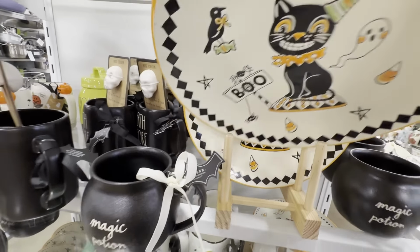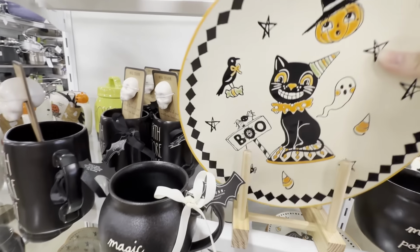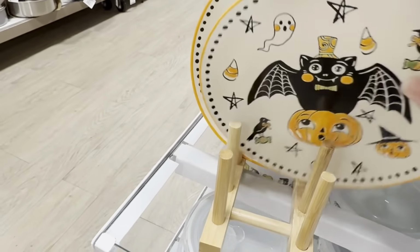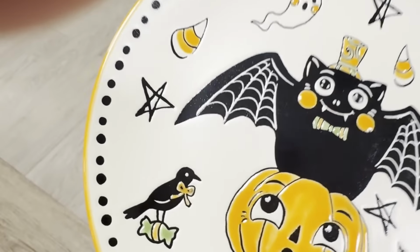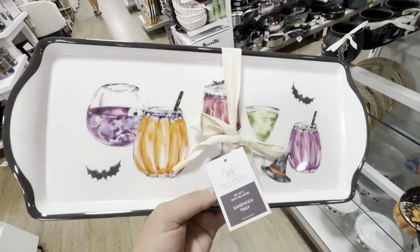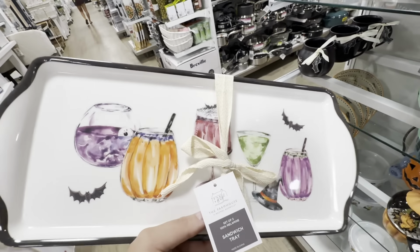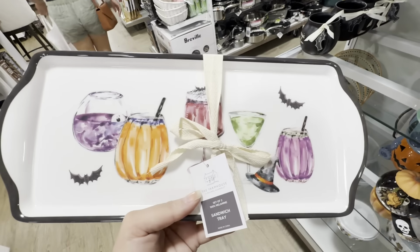And then I think we saw these before, but just in case, these are $6.99 for the Eli and Anna. That's the dinner plate size. And then the cake plate size, they have the little bat for $5.99. This is adorable. For $6.99, they have this set of 2 little melamine trays here with all the little spooky drinks on it and the bats. That's a great deal for the 2.